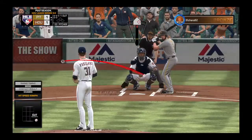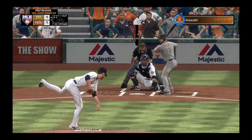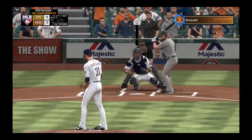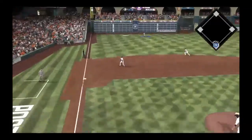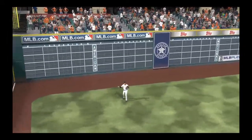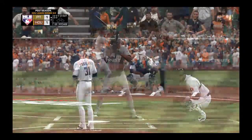At the plate, Young, as he'll get his first opportunity in this one. Down and in here, 1 ball, no strikes. Here it comes. Pulls this one in the air out to left. Gallo is in his tracks now as he makes the catch for out number 2.